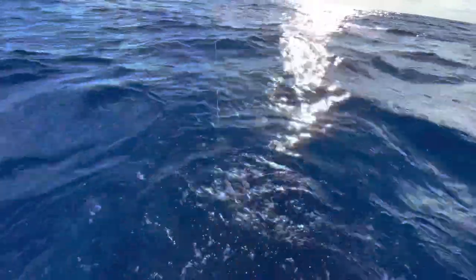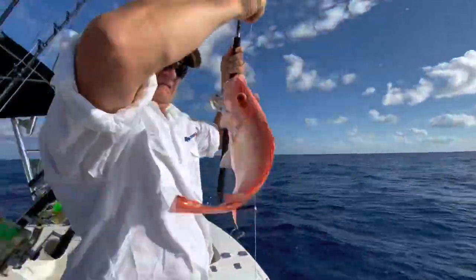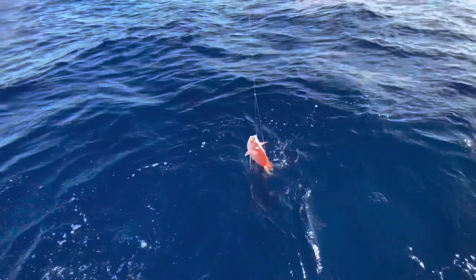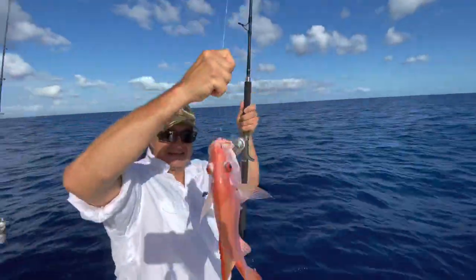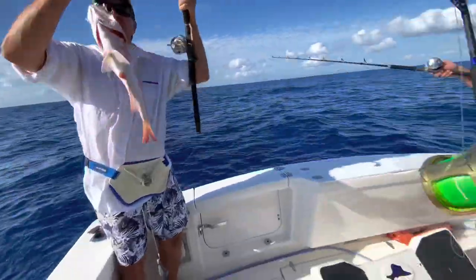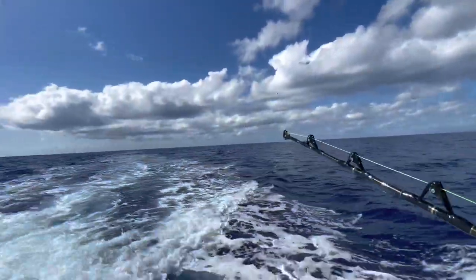There's a tiny little spot here that we pick up nanny guys on. These were a lot smaller than normal, but they're legal and we get a feed out of it. It's little, but it's nice. So with dinner taken care of, it was time to start trolling north.